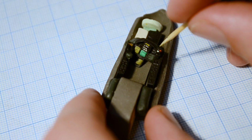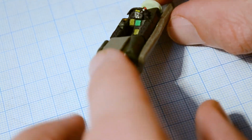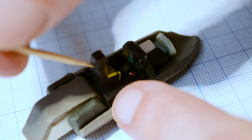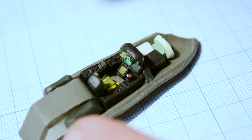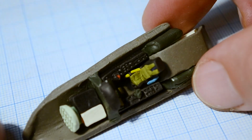For primary flight controls, it uses a side stick controller. The F-22 is a single-seat jet aircraft. A twin-seat F-22B was designed but never built.